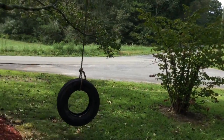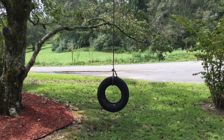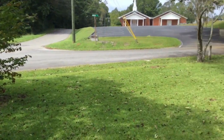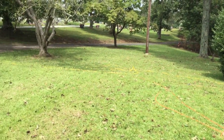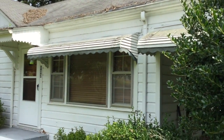Got a rope swing out here for the youngin'. She's not mine by blood or law, but her mama and I are friends, and we spend a lot of time together. So got a rope swing for her. And have to excuse the hose. I was doing some work. That's all I got.